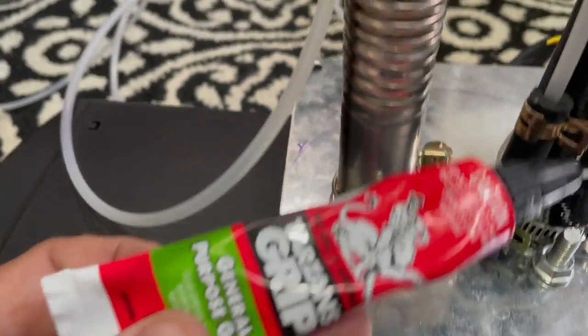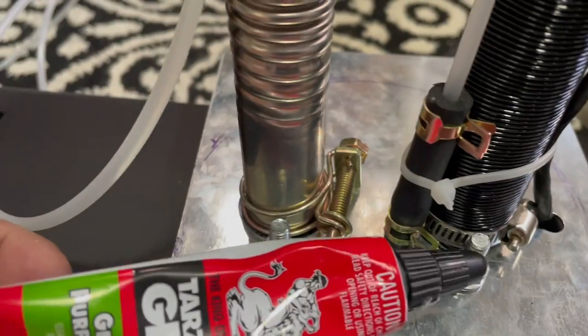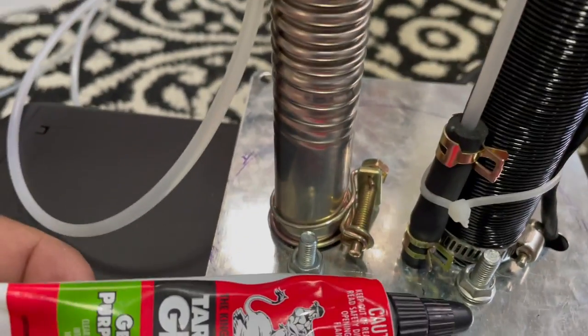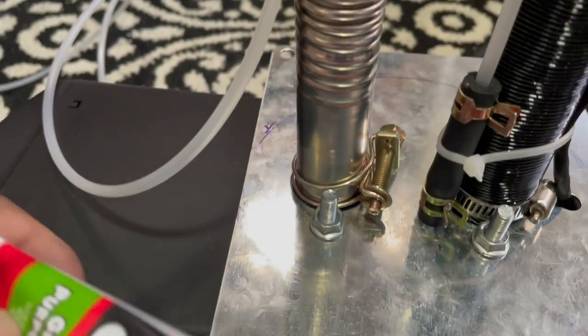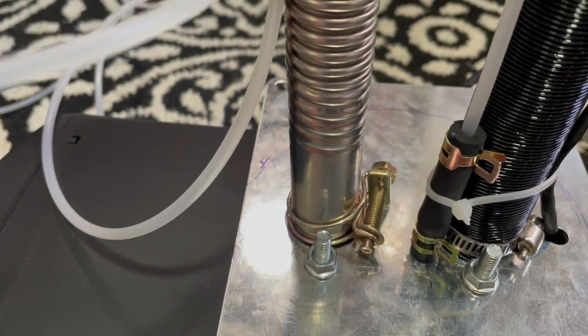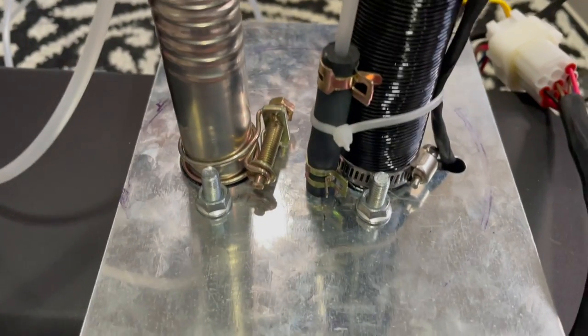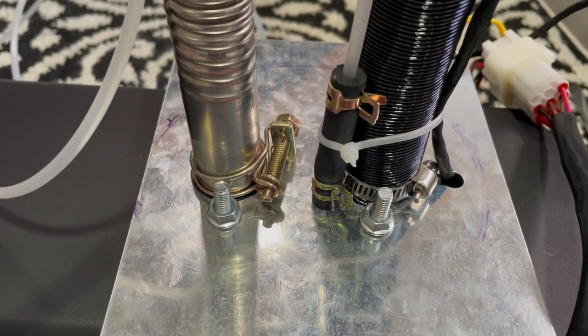I don't have any Loctite, but I'm just going to put some general purpose glue on the thread so that it stops the nuts falling off if I'm on the corrugations. That should, at least they won't be able to unwind. Maybe Loctite would be a better idea, but I don't have any at the moment, and I'll just tighten them nice and tight.